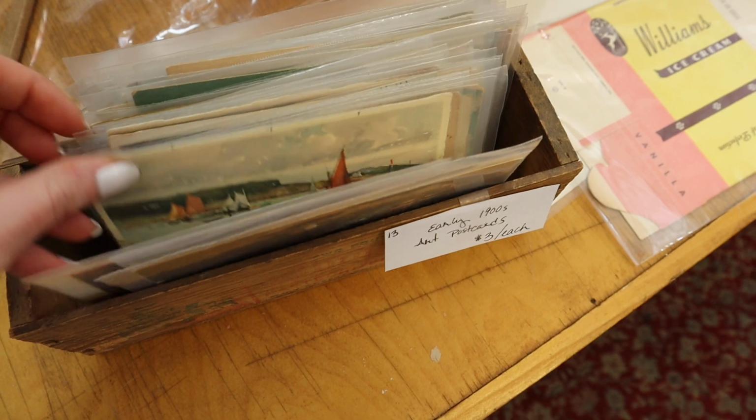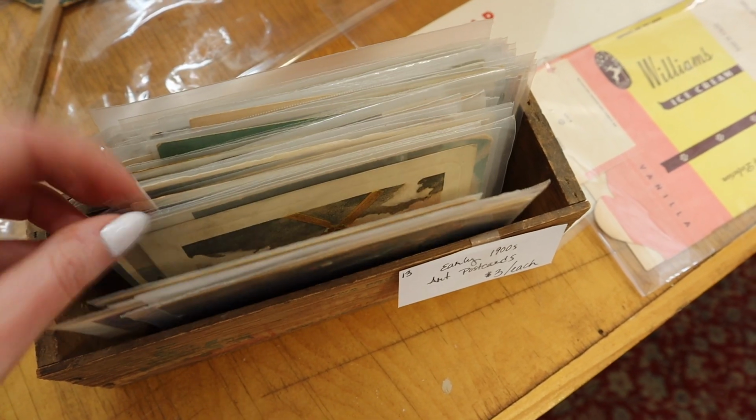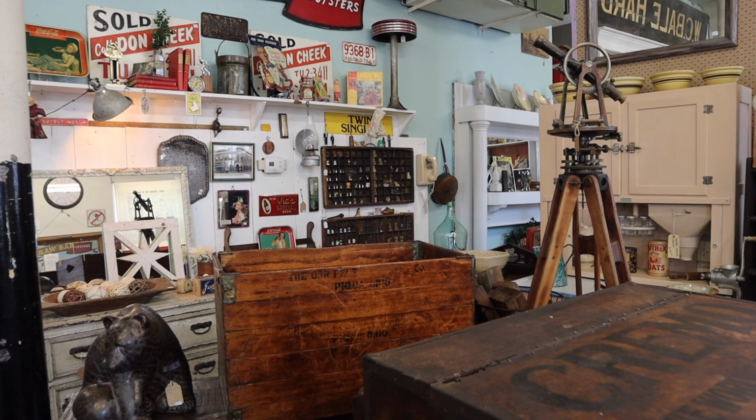So we brought several little goodies home. I loved all of the vintage postcards they had. I brought several of those home, which I'll share in the haul, and just such an awesome antique store.